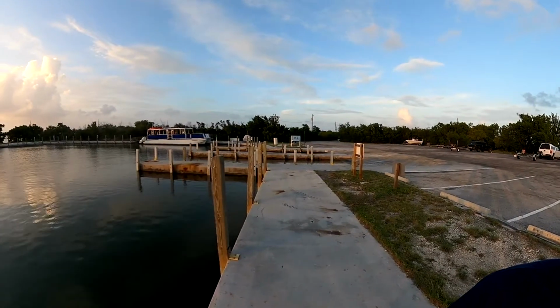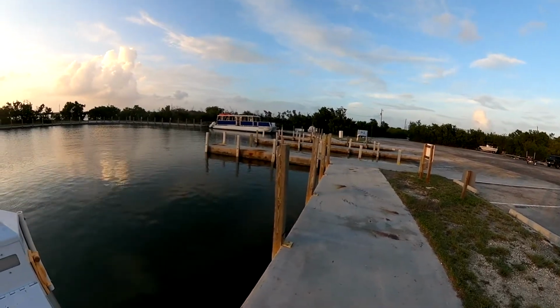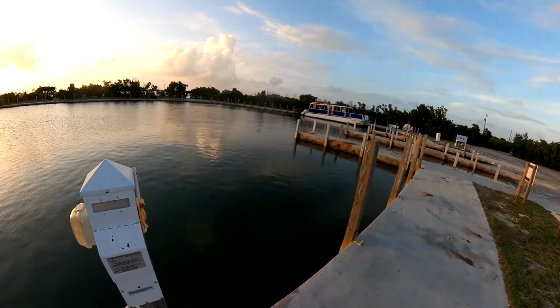Are we looking at another sunset in the Keys? Another beautiful sunset. Yeah.